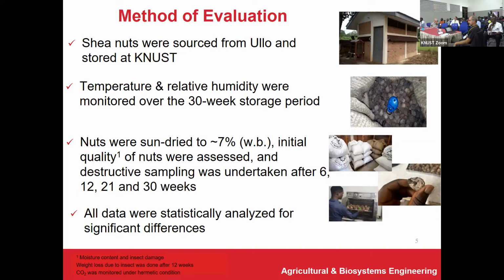For our study, we considered the use of PICS bags, because PICS bags were reliably available in the community that we worked with. Using the brand name is not to promote anything here, but to show that that's what we used, and that was what was available in the community as well. We also considered the normal polypropylene bags, which will be seen as PP bags, and also the jute sack, which is practiced as one of the technologies to store cocoa here. As a matter of fact, the shea industry is also pushing for the use of such bags in storing shea nuts.